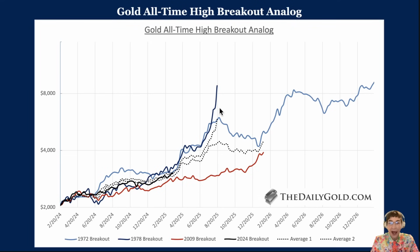And that is evidenced by this chart here, where this is the all-time high breakout analog for gold. Now, I'm looking at the current breakout as well as three before that, 72, 78, and 2009. So these were the other three breakouts where the market broke to a new all-time high and it held. There were, I think, two others. You've got to go back to 2007 and then 2020 where they broke to a new all-time high, but it did not hold. So these are the three other ones that held. This breakout is obviously holding. So this is where we are now.